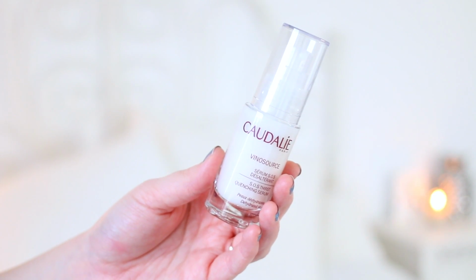I feel like I say this every single month, but my skin just gets drier and drier by the day now. So all the skincare products that I've been really enjoying this month have been super geared towards hydrating my skin. I have a serum here, and this is definitely a bit of a throwback. It's the Caudalie Vino Source S.O.S serum.